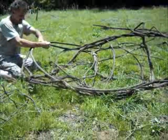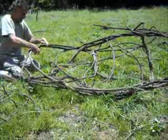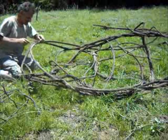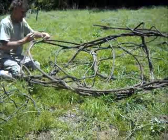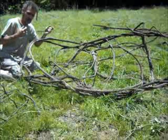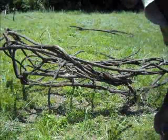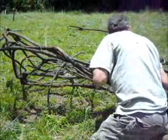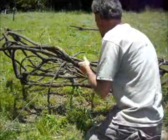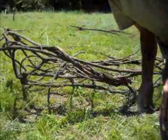Thing on both sides with my lashings. That way everything stays nice and tight. Now, this will leave ends for me to lash on my next piece. Alright, that's just about got the frame of my coracle finished.